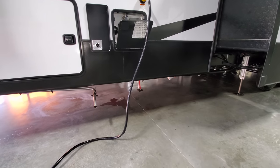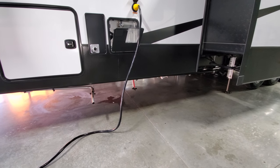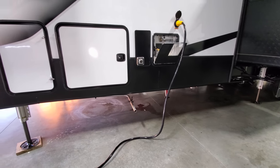Just down below, you see the little white and red lines hanging down there. Those are low point water drains. Just to the left of that is your generator exhaust.